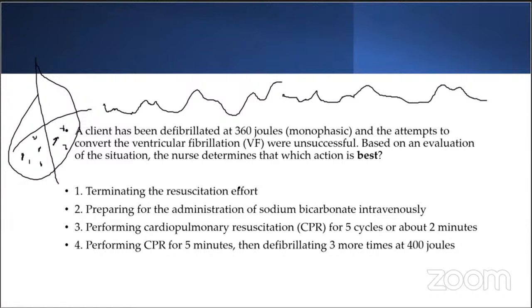Again, if we give the third shock, which other medication can we give? We can give amiodarone. Again, you also want to take this down. For amiodarone, we want to give 300 milligrams. And if we need to repeat it, we can give lidocaine.